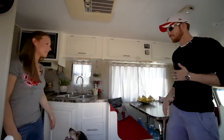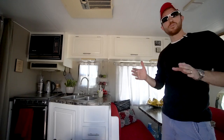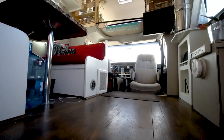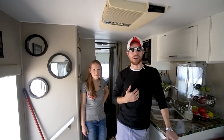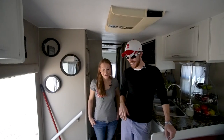Welcome. First thing you'll probably notice is the floors. We have pallet wood floors. It is mostly pine. There is some redwood, and some oak in there as well. It's just kind of cool. It's very rustic. We didn't really know how pallet wood was going to hold up, but after driving around for almost 2 years, we're surprised it's not splinters yet.